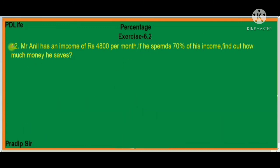Okay, now next question, question number 12. You see what is written? Mr. O'Neill has an income of rupees 4800 per month. If he spends 70% of his income, find out how much money he saved. He spent 70% of his income, so first we'll find out how much he spent. In the solution we'll write: find out how much money he saves. If we find the spends, then from the total earning we'll subtract these spends, and we'll get our saving.